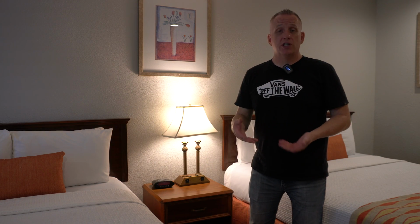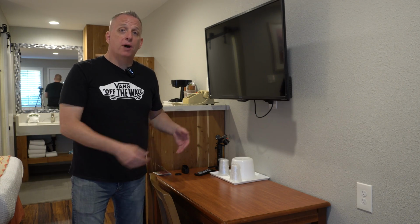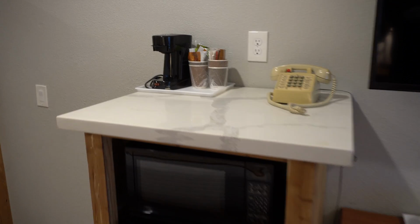When staying in this room, you will want to bring your own charging blocks for phones and other accessories. There are 2 outlets here, but there are no USBs in this room. This work area here is great for a laptop. There are 2 outlets right here that you can plug into. Once again, no USBs. There is a quartz countertop up here.